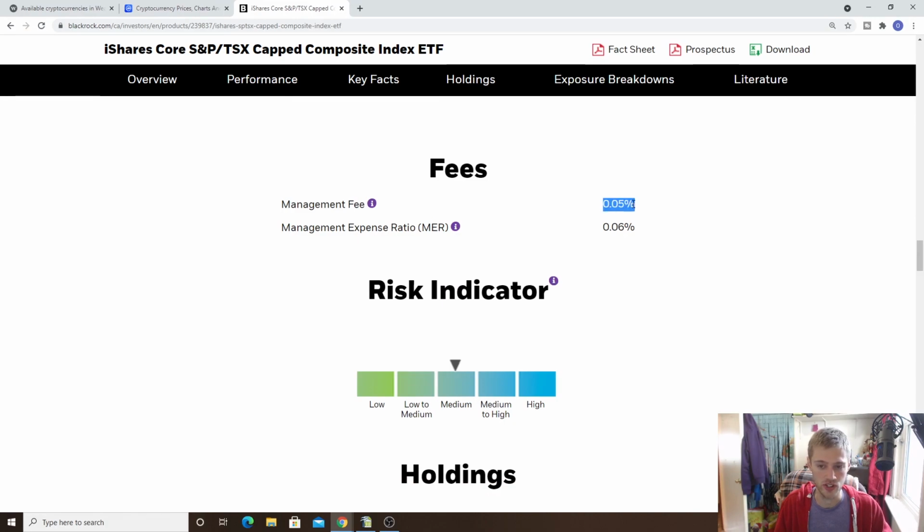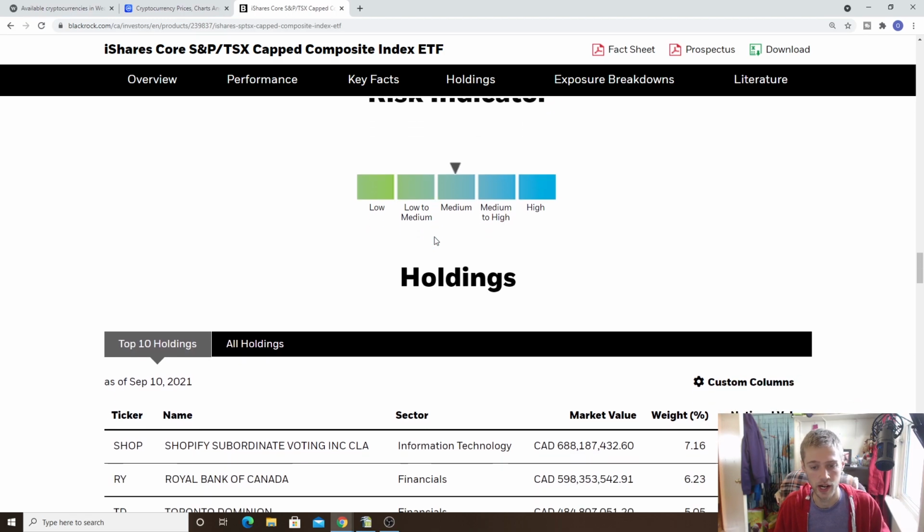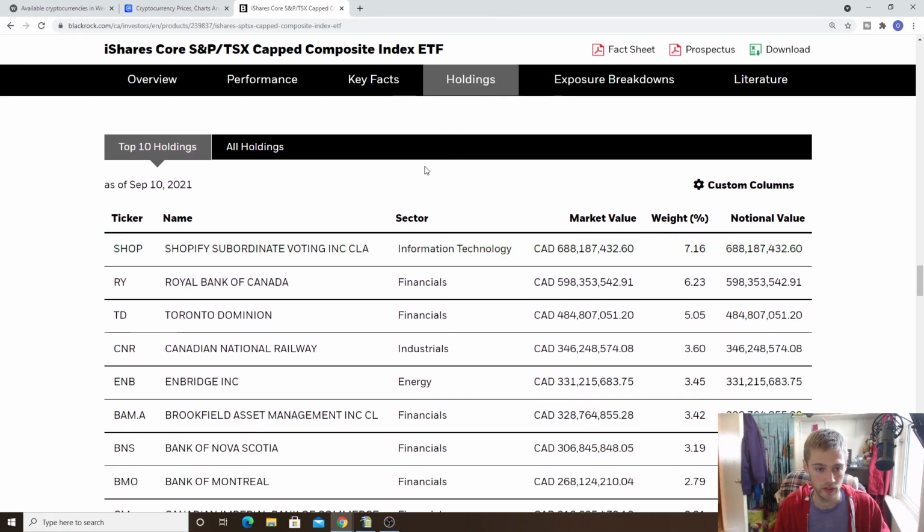Fees are pretty much non-existent, so this is one thing I really like about this fund as well. 0.05%, that's pretty much non-existent. That's like Vanguard territory. So if you're looking for a low fee fund to hold long term, definitely something to consider. And risk factor is medium. I would say you can even put this at low to low medium in my opinion. I think this is a pretty safe fund with pretty good value.